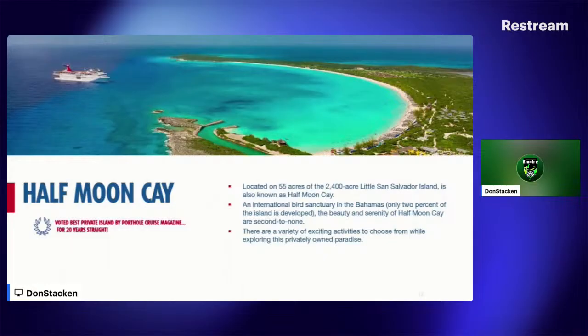In fact, for many years, it was Holland America's private island, but Carnival Cruise Line actually has more calls to Half Moon than Holland does these days. And in fact, if you're wondering about Cay, yes, it looks like Cay, but the Bahamians say Cay. So Half Moon Cay, either one of them is fine. But this is a port where you do have to take a water shuttle to tender ashore.